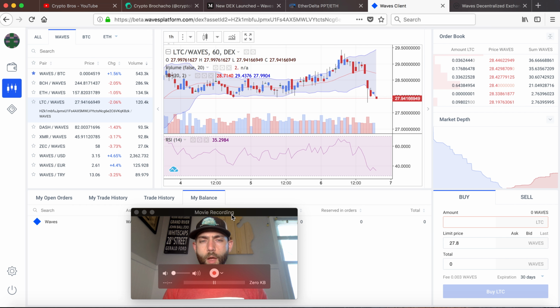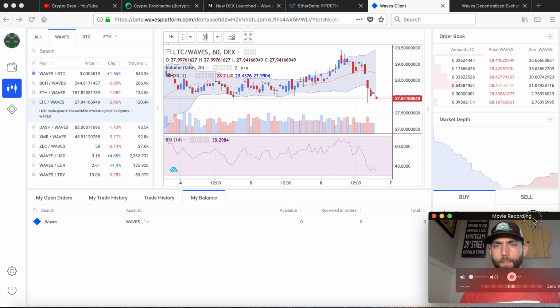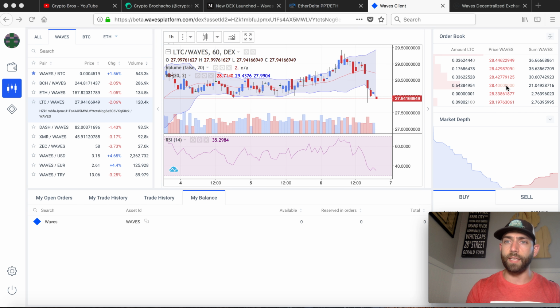So overall, pretty big update, especially considering where it came from. I'm not sure if a lot of you guys were on this to begin with, but super sharp. And I do think Waves is kind of setting the stage here, but we're going to see this with more decentralized exchanges, especially as volume picks up, especially as people are trying to bring more liquidity to these exchanges. And I think Waves has done a very, very nice job here.